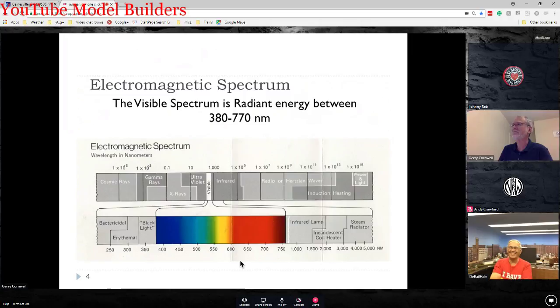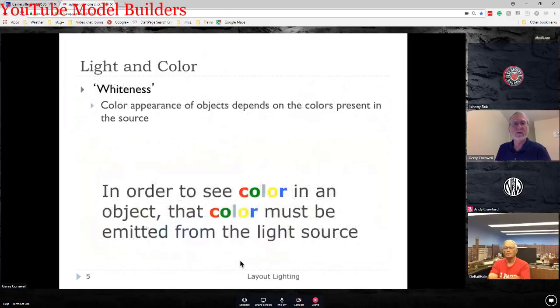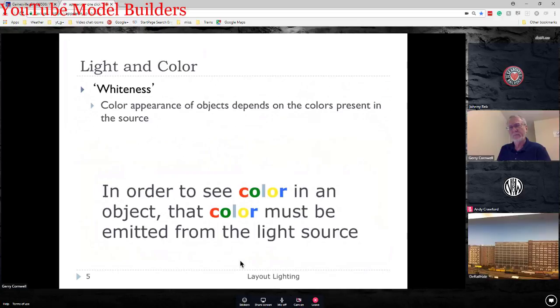So one of the first principles to understand about light and color is the idea of whiteness and the idea of how color appears in objects. When we're talking about artificially lit environments, and we're almost always talking about an artificially lit space when we're talking about a model railroad, the color of the object is not going to be visible unless that color is present in the light source. That may be intuitive at first, but the difficulty here is that most of our artificial light sources are deficient in one or more parts of the spectrum.